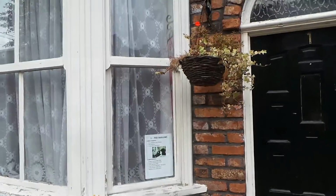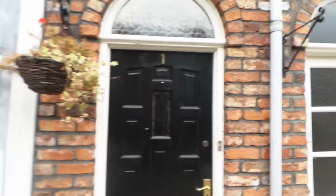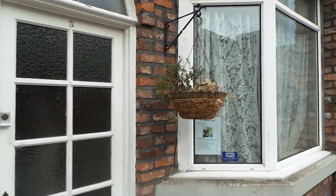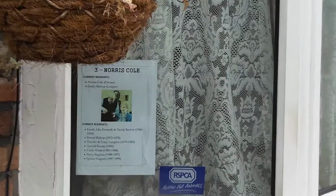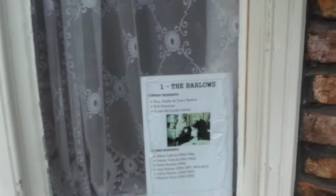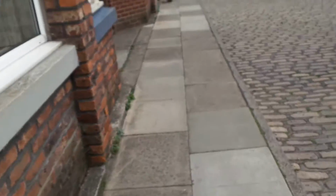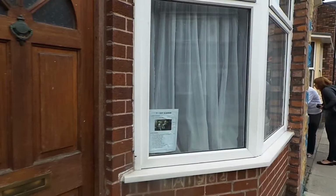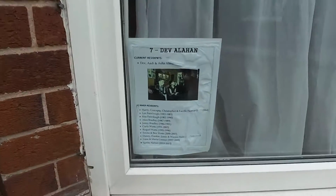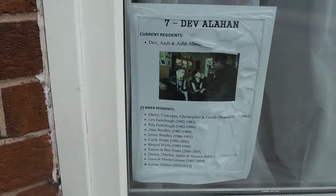This window was put through by Becky. Look at that, the Barlows. Current residents. Yeah, they never film that, do they? Current residents. Who's there? Isn't it amazing? Spider isn't a current resident though, is he? God, and then on this, Dev Alahan. That's him. Look at the former residents. They're listed on that one. As you can see.